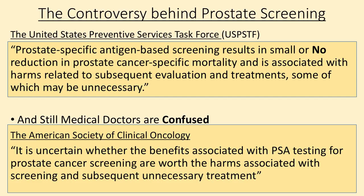Prostate-specific antigen-based screening results in small or no reduction in prostate cancer-specific mortality and is associated with harms subsequent to evaluation and treatments, some of which may be unnecessary.